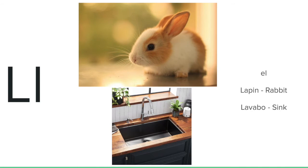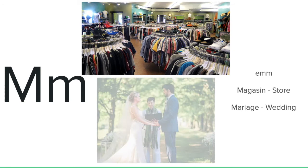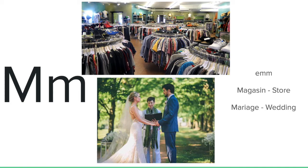Well done. M in French is also just pronounced as M. Magasin, which means store. Or mariage, which means wedding. Practice saying it with me. M. Magasin. Mariage.